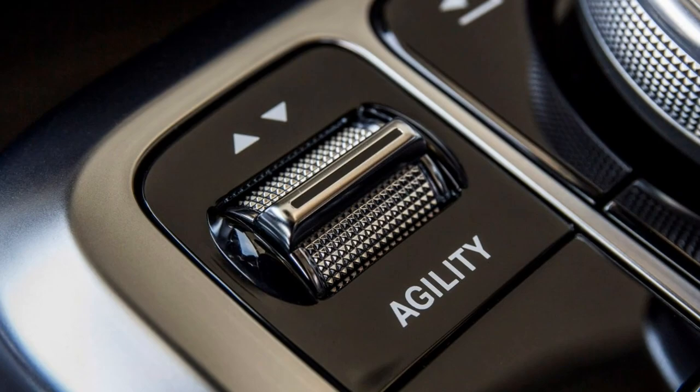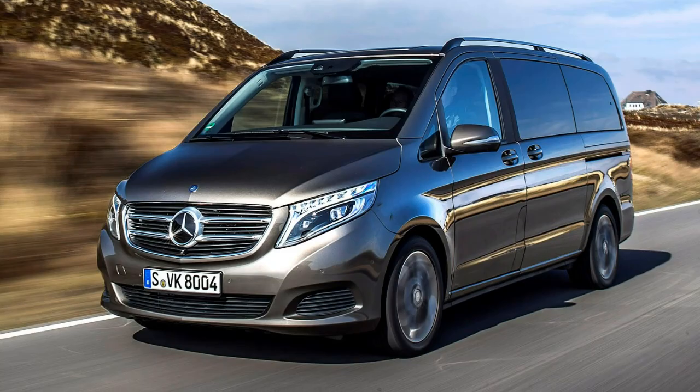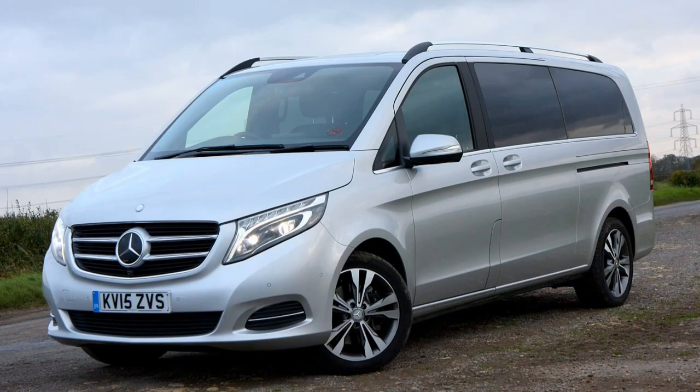AMG body kit with different back and front bumpers, side sill extensions plus a tailgate spoiler. Metallic paint. Carbon fiber look interior appliques. Chrome air vent bezels.